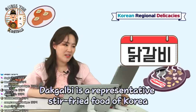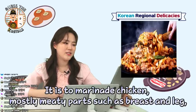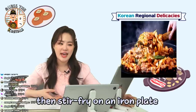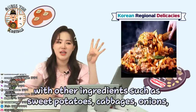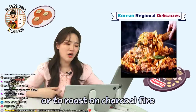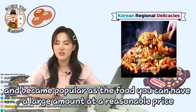Take your screenshot. Dakgalbi is a representative stir-fried food in Korea. You marinate chicken, mostly meaty parts such as breast and leg, with seasoning made with chili pepper paste, soy sauce, garlic, and ginger. Then, stir-fry on iron plates like this with other ingredients such as sweet potatoes, cabbage, onions, green onions, and tteok, sometimes carrots too, or roast over a charcoal fire. It was first made in Chuncheon, Gangwon-do, and it became famous and popular as a food. You can have a large amount at a reasonable price.